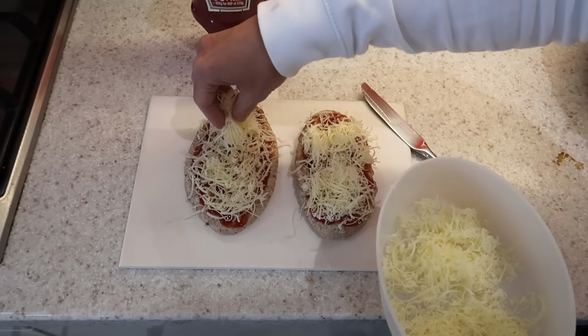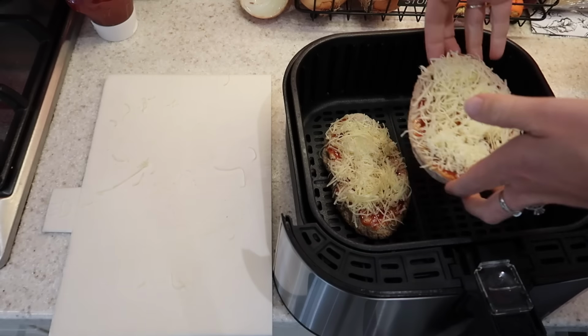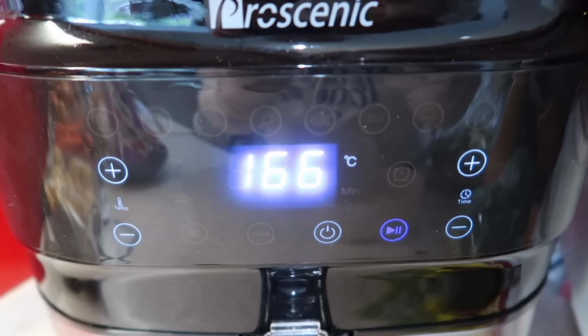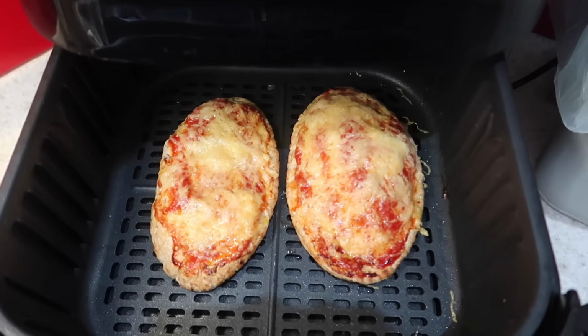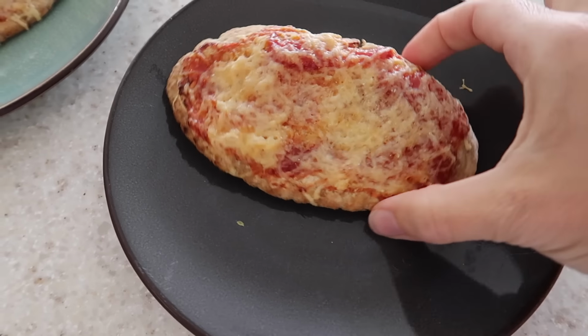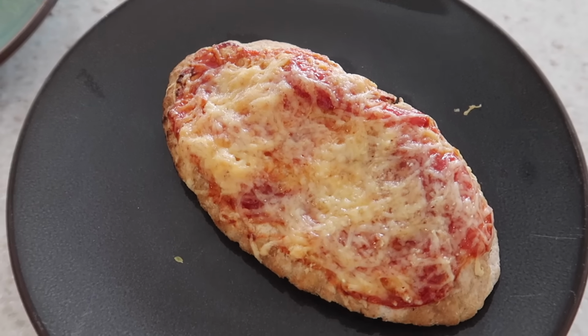I'm going to pop them on the pizza setting in the air fryer, so that's 8 minutes. When I do my pizzas in the oven, the base isn't really nice and crispy, so I am really pleased with how they've turned out in the air fryer. Pizzas are done, crispy, delicious, ready to eat.